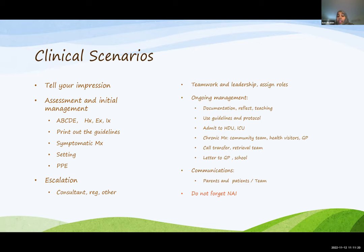And don't forget the communication. If you have a parent with you, don't just say, I will update the parents, and so on. You need to communicate to the team as well. Don't forget, again, non-accidental injury, and then accidental injury, don't forget the clinical side.